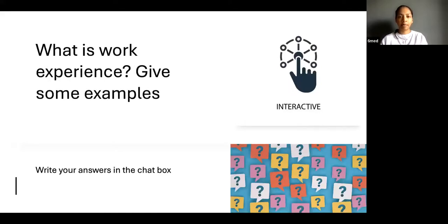Second question then, if people could again use the chat box to type their answers. What is work experience? What do you think work experience is? And give some examples of some types of work experience. So if you could type your answers in the chat box. It could just be a few bullet points. You don't have to write full sentences or anything. I'll wait a few more seconds. Anyone have an answer?